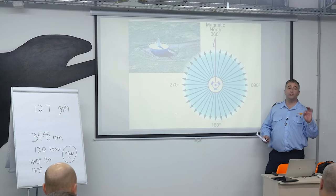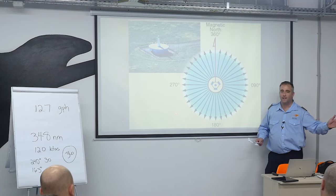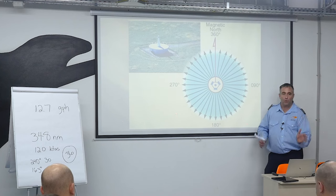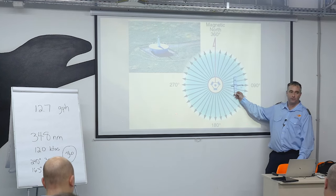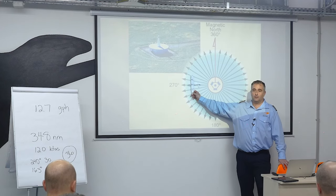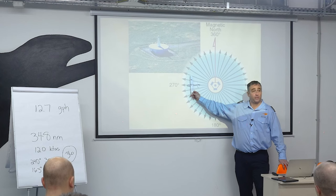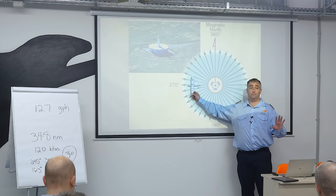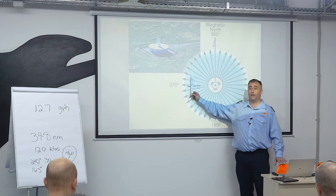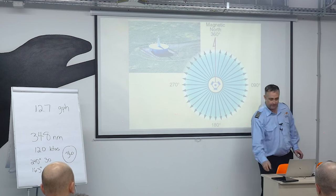But that horizontal situation indicator, the HSI, still has a VOR indication on it. And it shows the exact same 090 with a from indication. What do I get right here? 270 with a from indication or 090 with a to. It's the same, the exact same. Okay? All right. Vigorous thumbs up. We're working this. It's easy.